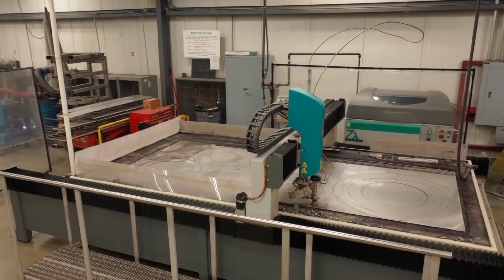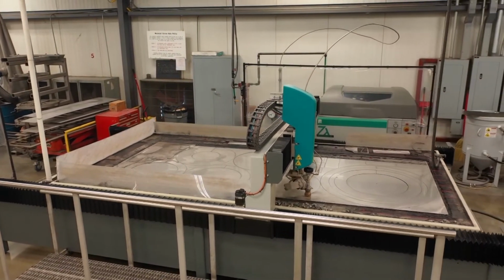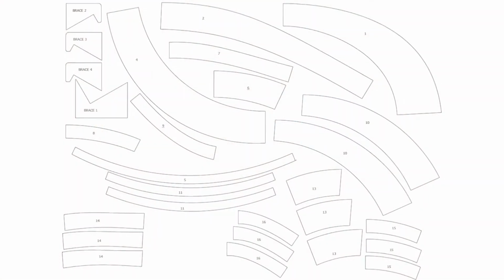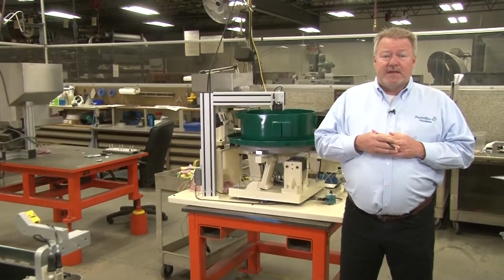It's sent to our water jet. Our water jet cuts out all the various components, and it becomes a kit at that point. That kit is then duplicated for as many feed systems as you need. If you order a duplicate system, that feed system is stored on our server and can be duplicated at any time.